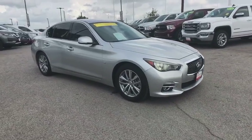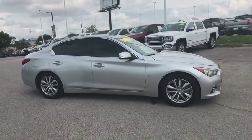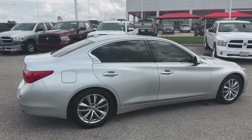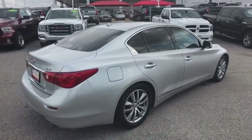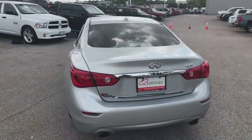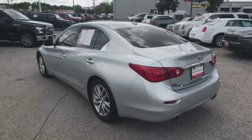2014 INFINITI Q50. Q50 has elevated design expression by breaking all the design rules. Along with the signature appearance, it also comes with power. The breathtaking performance of INFINITI's Q50 engine leaves nothing to be desired.